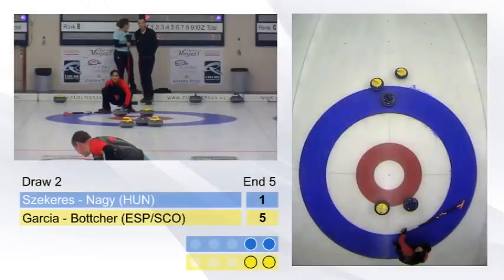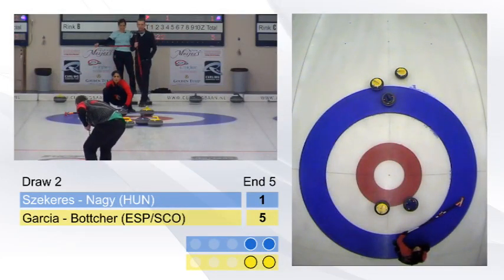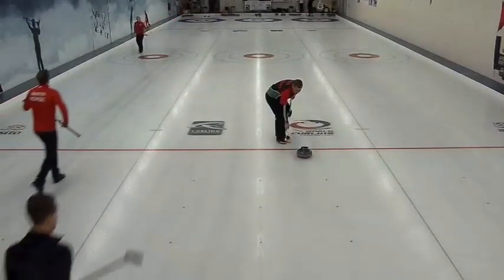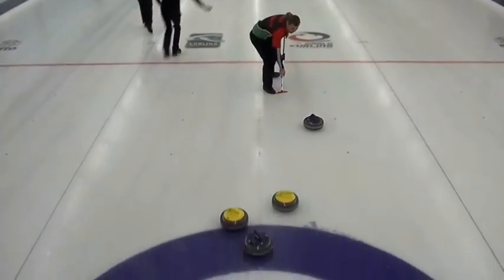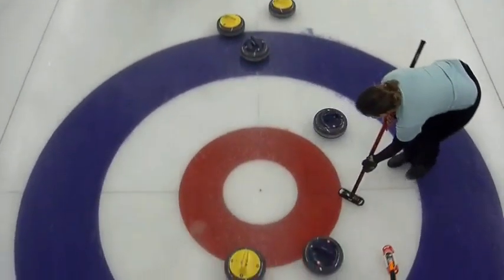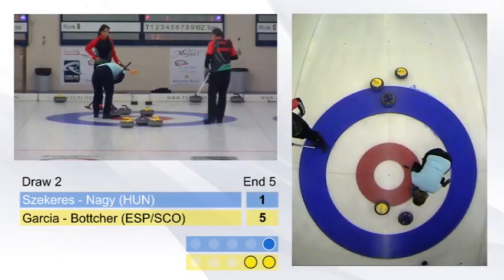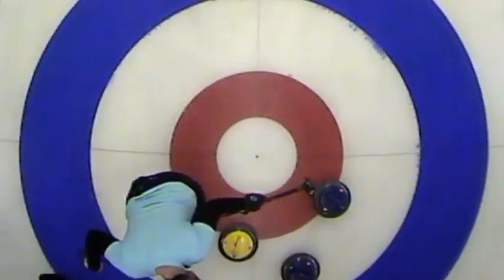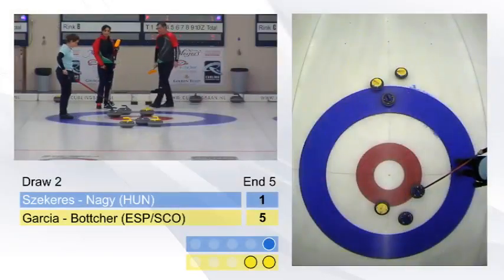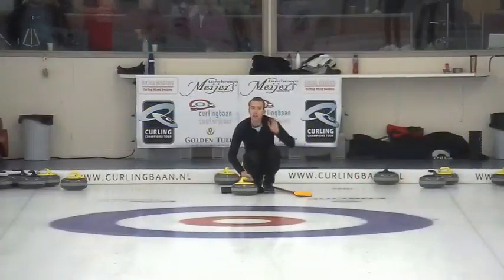Garcia has been here a lot over the years. The Spanish, as a junior, came and played here in lots of tournaments. Every year I think they were here a couple times per year, either training camps or at tournaments. Do you want to run that guard back or do you want to play a freeze bump?